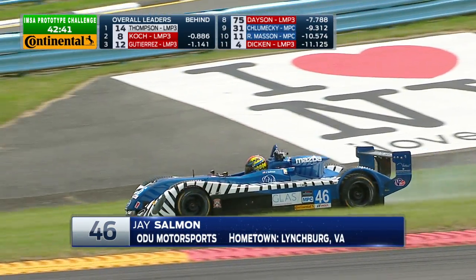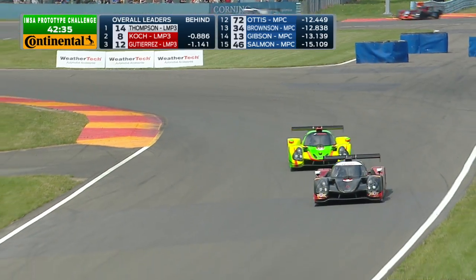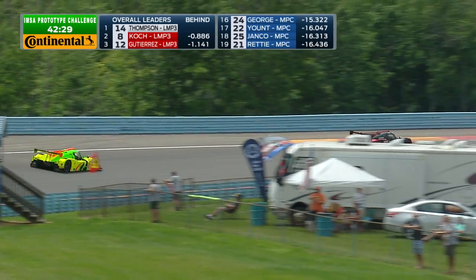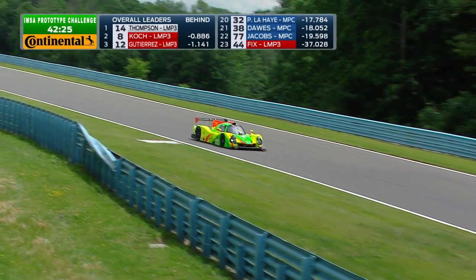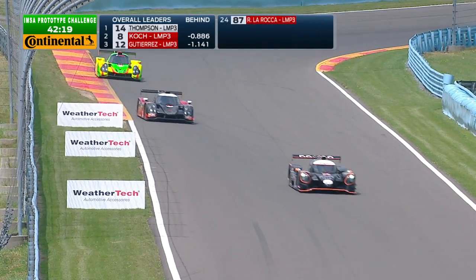There's Jay Salmon pulling off the road. That's the second of the ODU engineering cars. Looks rather smoky at the back end, but looking back to the bus stop, we see second place Kenton Cook really coming under pressure from the 17-year-old Andres Gutierrez from Monterrey, Mexico, flying along there in that number 12 car. The Ligier in second and third. It's a Norma M30 out in front.